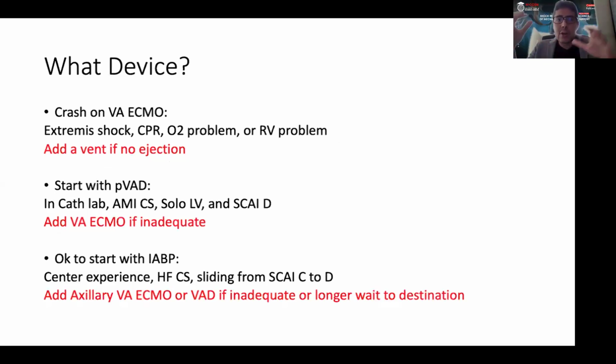So what then? Remember, when you put a device, that's not the end of the story. Sometimes you need more devices. So let's say you crashed on VA ECMO because of the reasons we've mentioned before, extremis shock or whatever, and your patient is not ejecting. So the LV is not ejecting. It's met with a huge afterload because of the retrograde ECMO flow, and you're going to run into high LV-EDP and pulmonary edema and many other complications. You will need to add a vent. So guess what?